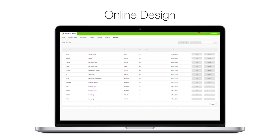Finally, you'll be happy to know that the team are working on some online design changes. Unfortunately, we weren't able to complete them all in time for this launch, but you'll notice design and usability improvements across the whole interface over the next few months.